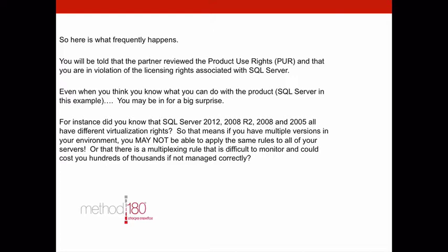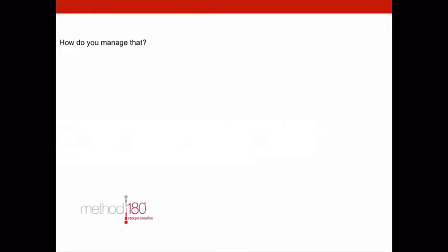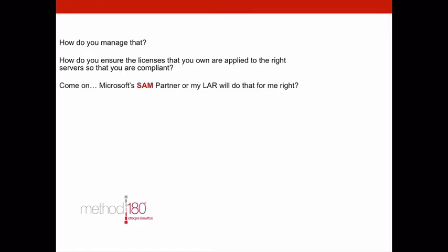Or there is a multiplexing rule that is difficult to monitor and could cost you hundreds of thousands if not managed correctly. How do you manage that? How do you ensure the licenses that you own are applied to the right servers so that you are compliant? Come on, Microsoft's SAM partner or Mylar will do that for me, right? Nope, that's what our client thought as well.